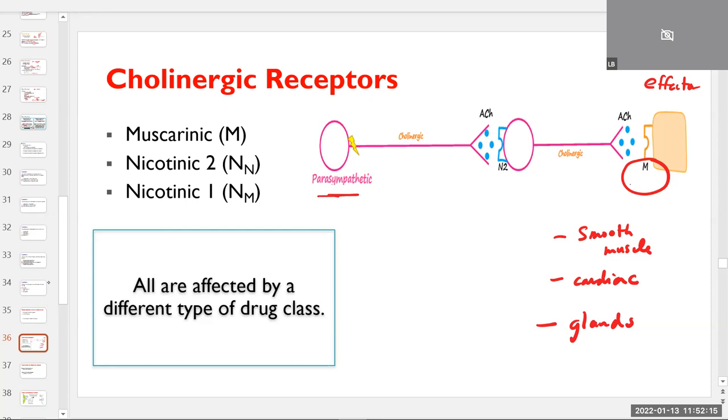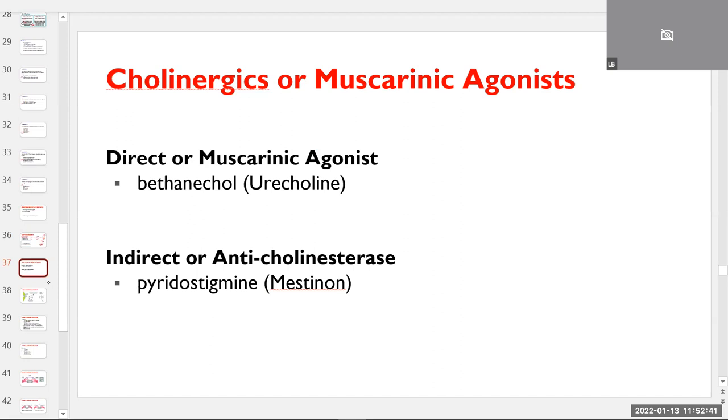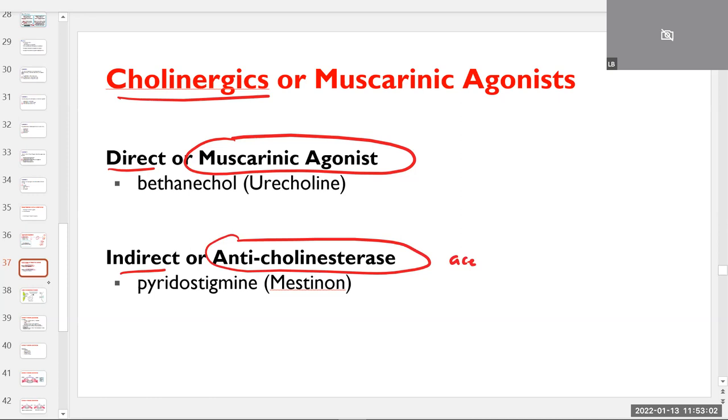So we have muscarinic, that's what we're talking about. If you see a cholinergic drug, that would imply that it's activating the muscarinic. The nicotinic receptors are there as well, but we're going to focus our attention on the most clinically relevant cholinergic receptors, the muscarinic. So you have direct or indirect cholinergics. This may be a little confusing the first time you see it, but a direct cholinergic is going to be a muscarinic agonist. Don't forget that. Indirect is going to be an anticholinesterase, aka acetylcholinesterase inhibitor.